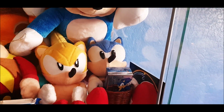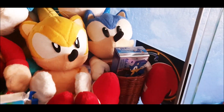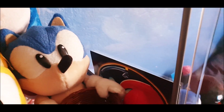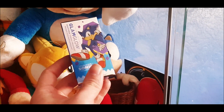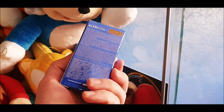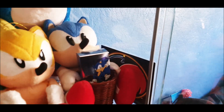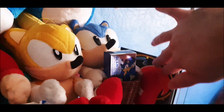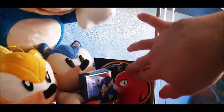On the right here we have the Japanese UFO Sonic the Hedgehog basket plush, and he is tagged as well, by the way. You can just see the tag next to the Sonic & Knuckles postcard. Also in the basket we have the Glam Glow mud mask, called the Gravity Mud, I believe. That's a very unique item, so I picked that up while it was available in my supermarket at the time. Going on to the Sonic & Knuckles postcard, that's really cool, a very unique item.